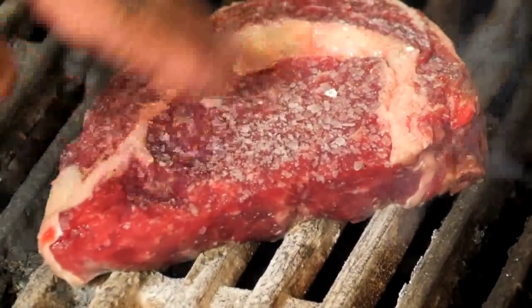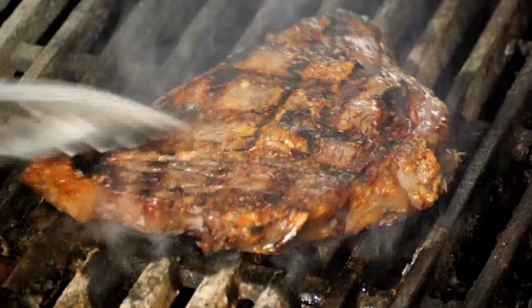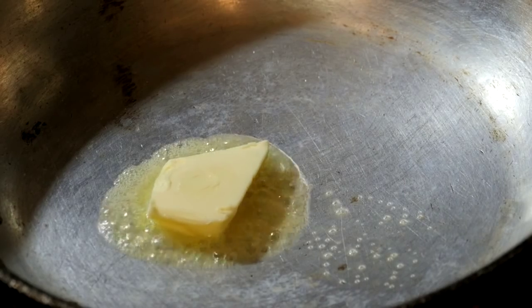So now for the surf and turf. Let's get a ribeye. We're gonna cook it to a nice medium rare for best flavor. Try to get some nice charred grill marks on the steak because that is nothing but flavor. We will let it rest and we'll start the shrimp.